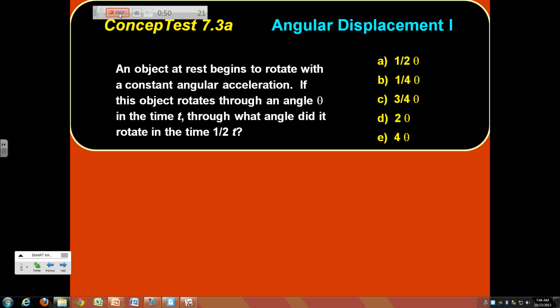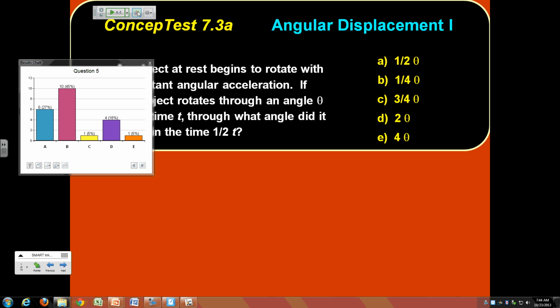All right, I'll stop at 55. 55. Oh boy, we're all over the place.